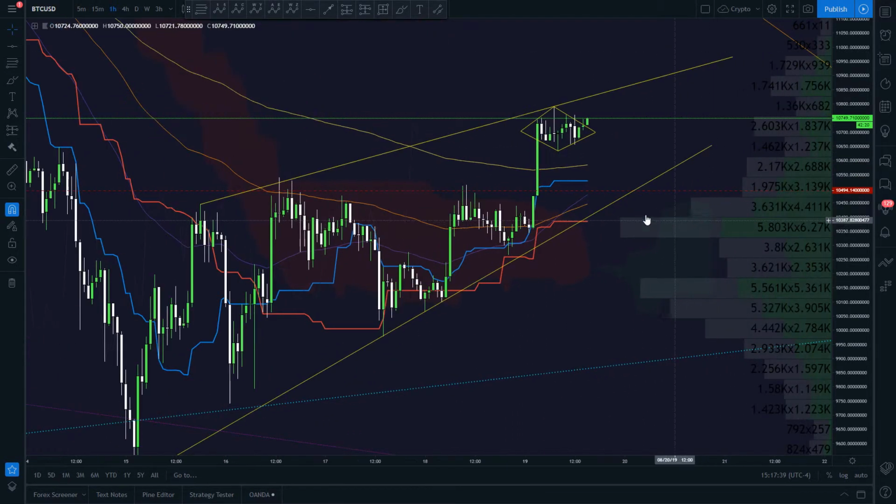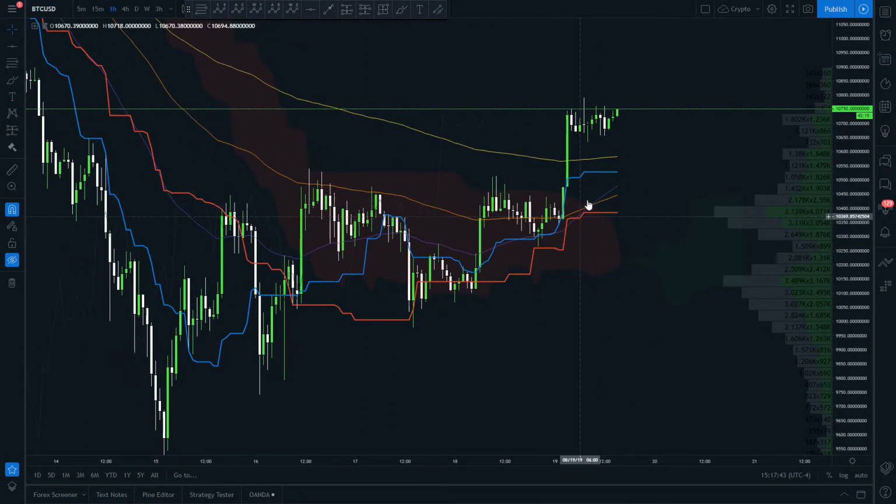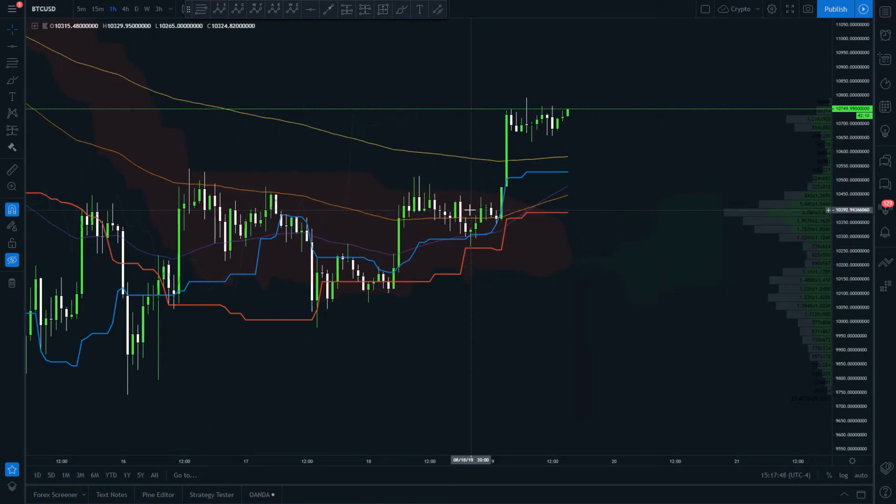And then on the chart, in terms of Ichimoku, we have broken above the red cloud on this lower time frame, but I don't really use Ichimoku on the lower time frames. I wanted to show you these moving averages. The yellow is the 200, the orange is the 100, and the purple line is the 50. We did get a little bit of a bullish cross here, which is why we're starting to see some bullish momentum, but on such a low time frame, I don't really think that's going to matter. And 10,500 is probably a pretty good target for retracement.